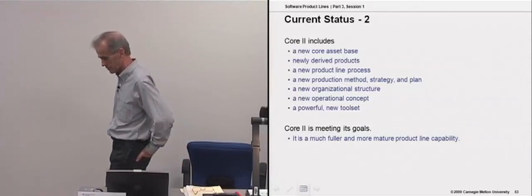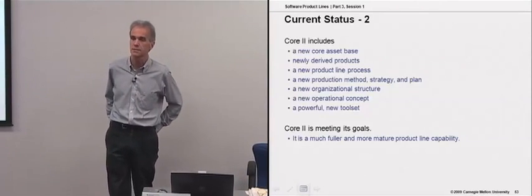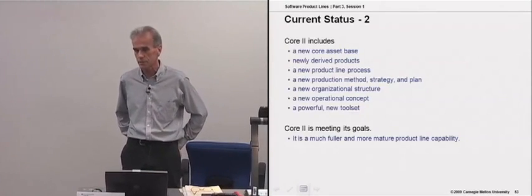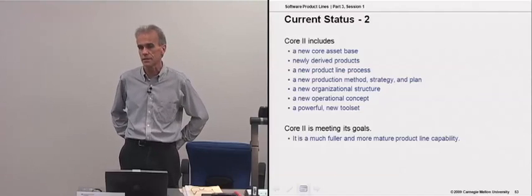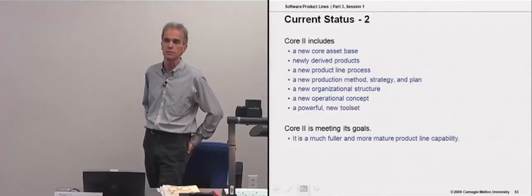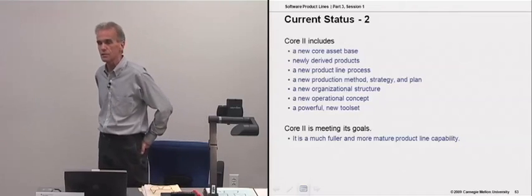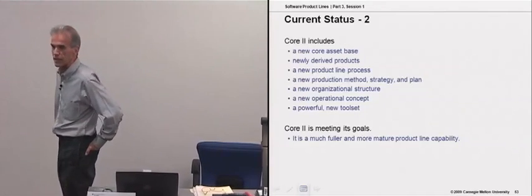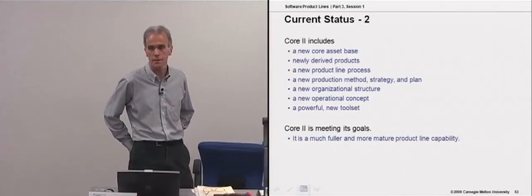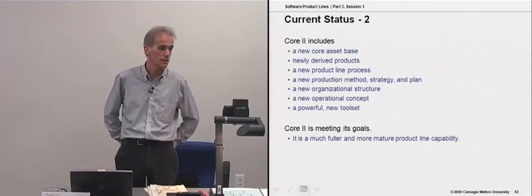And in fact, the service organization is a first-class member of the product line in the sense that it's the service organization that defines the fault codes for the software rather than having developers do that. So there's a much more formal integration of the service organization into the overall product line organization. There's a much stronger production plan and production strategy. They are still using their in-house tool set. It has been extended quite a bit to include things like a closed-loop simulator.